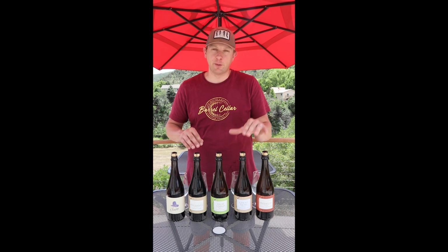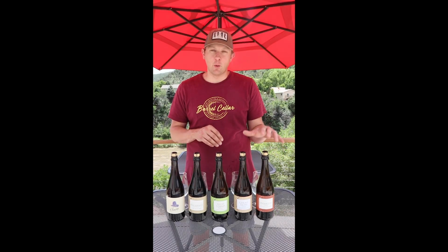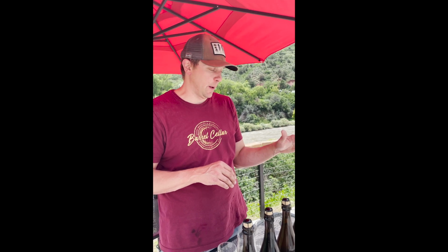So one of my favorites is when we get to blend these non-fruited beers. And we've got Undertone with Elberta peaches from Palisade, and then we topped it off with Peruvian vanilla. So this is a special one for sure.